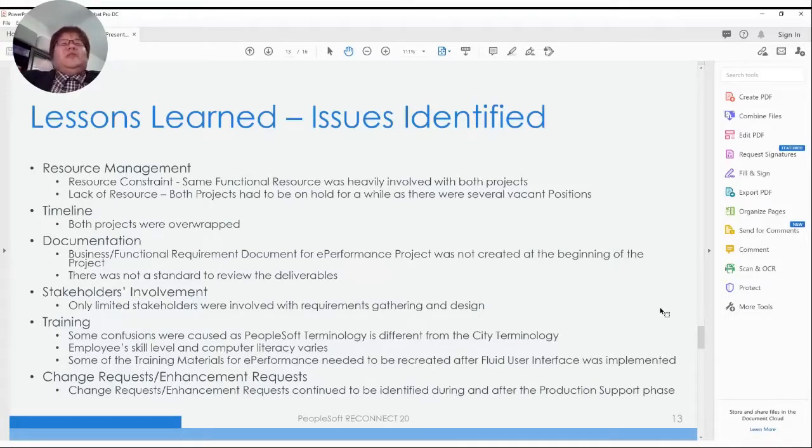Some of the training materials we created for ePerformance needed to be recreated, because only a month after ePerformance went live, the fluid user interface went live. So the look and feel for ePerformance is now totally different before and after fluid, right? And also it's related to stakeholders' involvement.